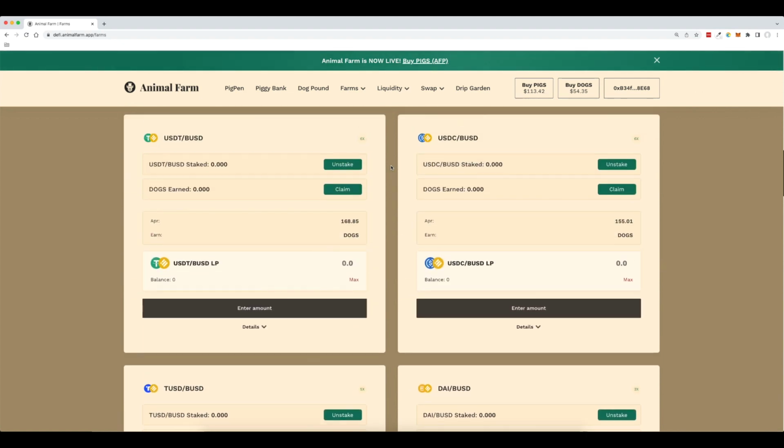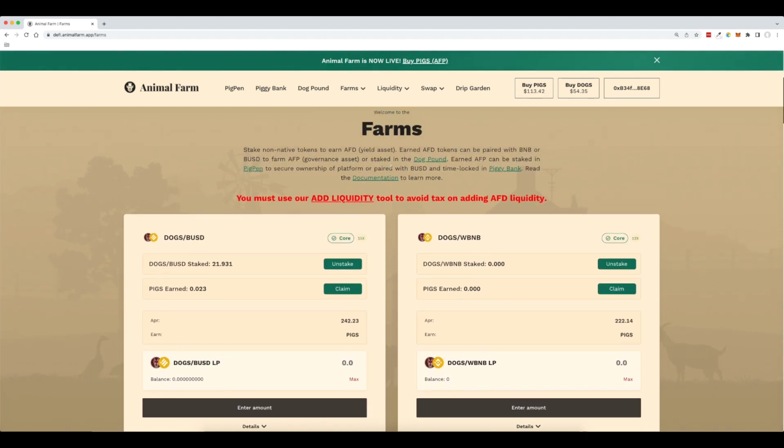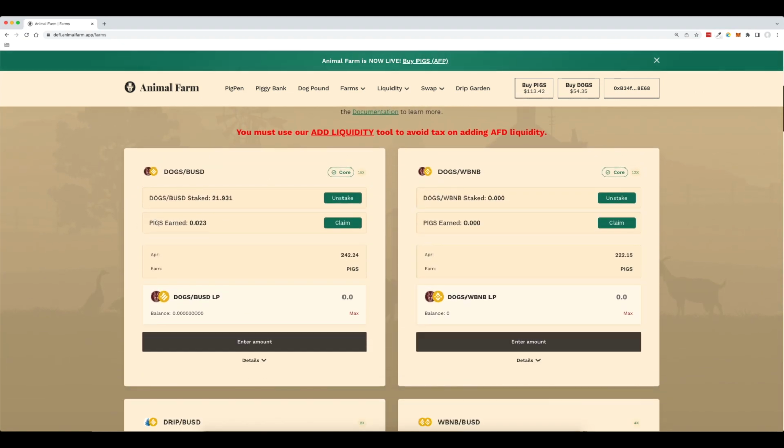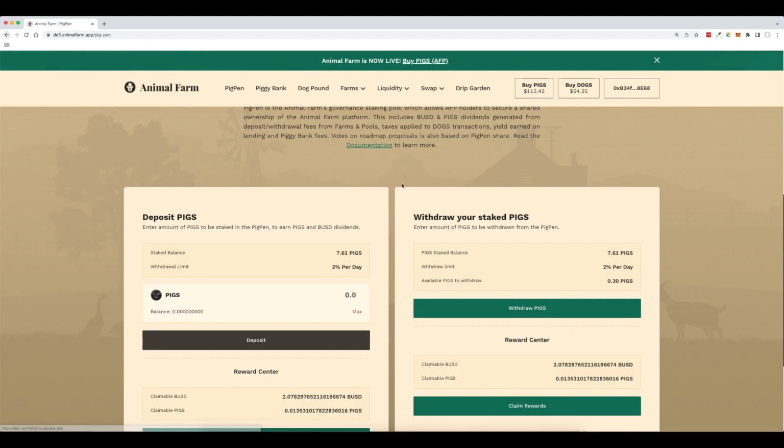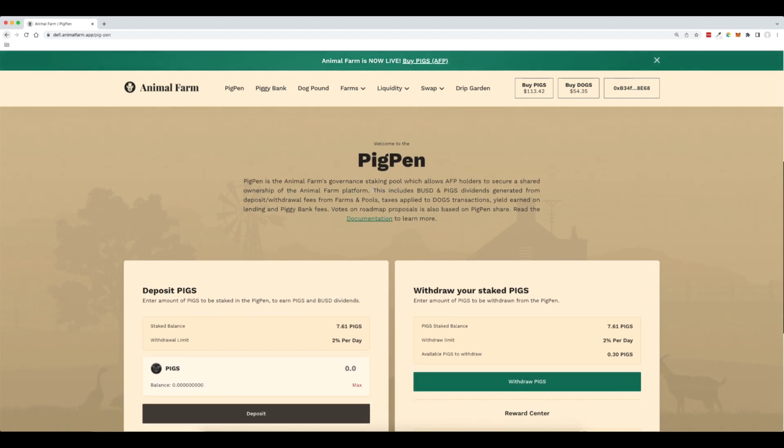But the cool thing, and the thing that I am really trying to work up towards here, is the more pigs I earn, the more money I make every time someone makes a transaction on the site. So let's jump over to the PigPen, and right up at the very top it says, PigPen is the Animal Farm's governance staking pool, which allows AFP, this is pigs, this is the new version of pigs, AFP holders to secure a shared ownership of the Animal Farm platform. So you are owning a percentage of the Animal Farm platform.